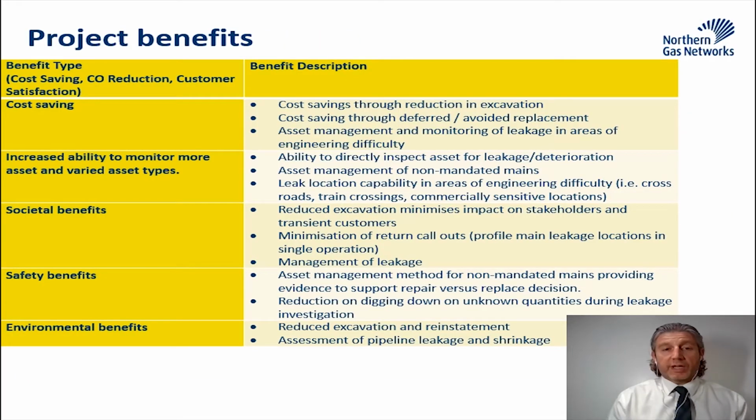Deploying Leak Vision and reducing disruption on sites unlocks a significant range of benefits, going all the way from cost savings right through to environmental benefits and everything else that's associated.